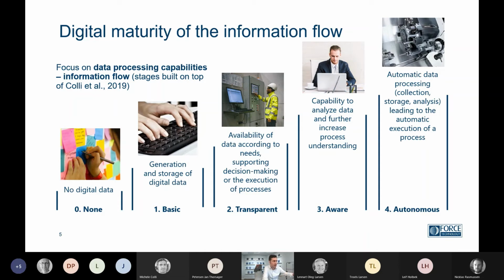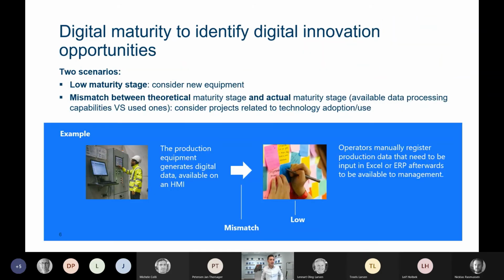And of course, if we look at our production situations, supply chain situations, we know that we have most likely different maturity levels for different processes. So we need to identify them and map them. Both to identify again where we have a very low digital maturity, so we need to think about investing in new assets or increasing the digital maturity, but also to identify where we have a mismatch between the digital capabilities, the digital maturity our assets have, and what is our actual use of these capabilities.